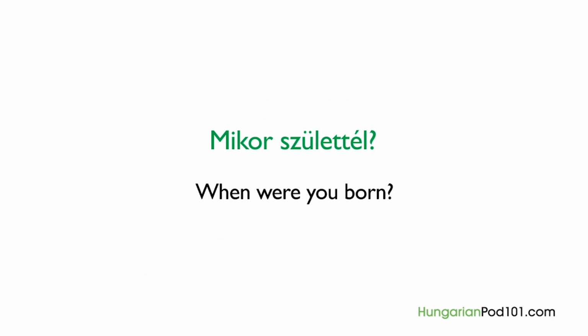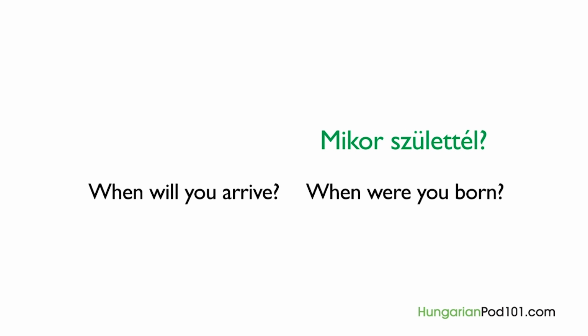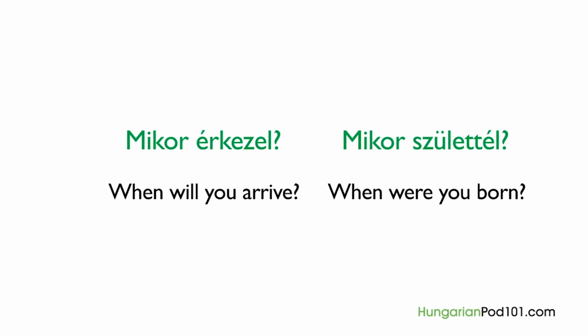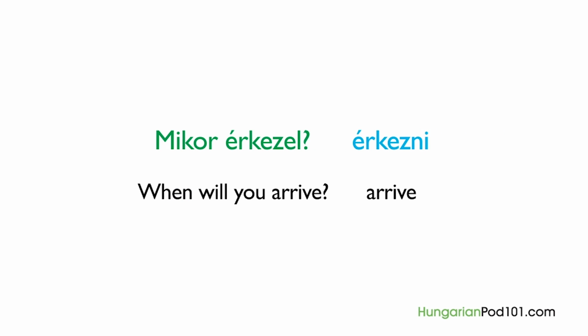So let's have a look at another example. How can you say, when will you arrive? It is really simple, since it's exactly the same pattern. Mikor érkezel? First we have mikor, which is when. The second word is érkezel, which is the verb érkezni in second person present tense.